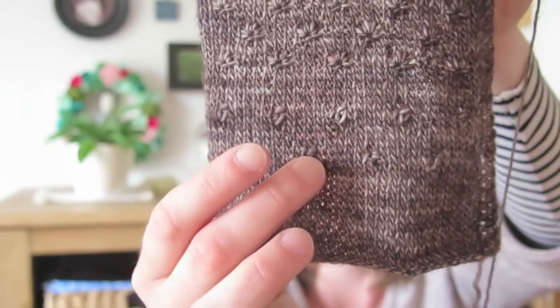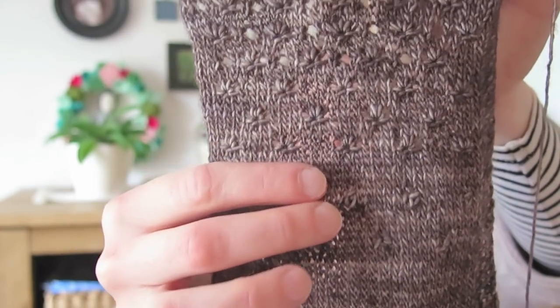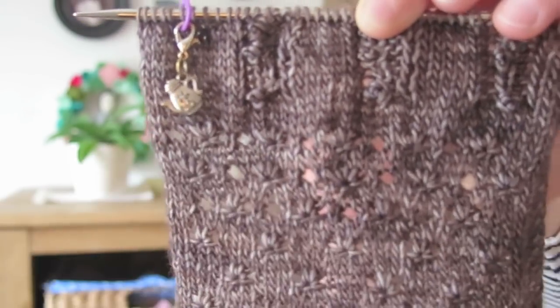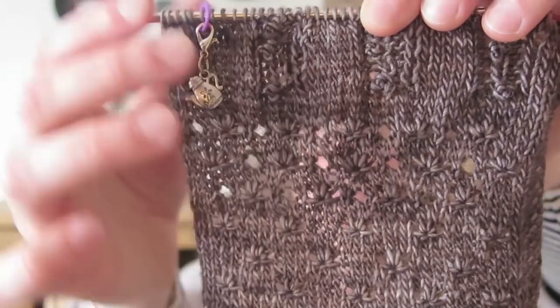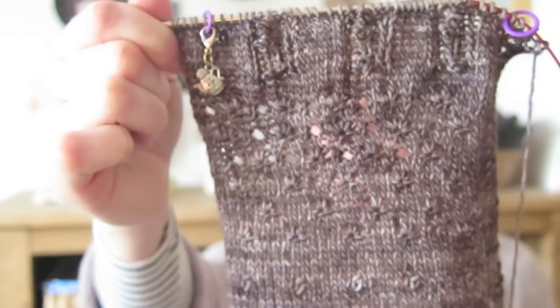And then I felt as if maybe it didn't stand out enough as a texture, so I tried a slightly different one, which is this one. And then a few rows up, I thought, shall I incorporate a few eyelets and see what that looks like? So that's a kind of hybrid. It's taken from the book, but I've added a bit in myself. I think maybe it's a bit too busy, but I'm not sure.